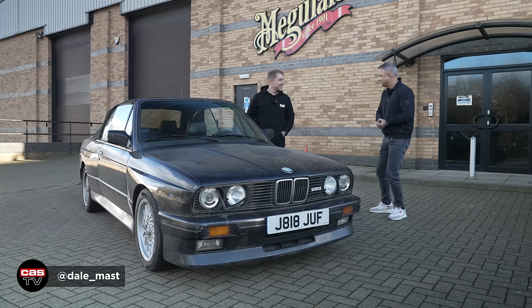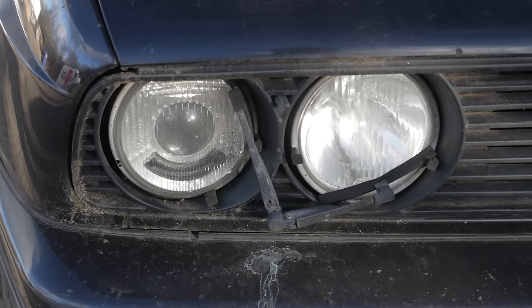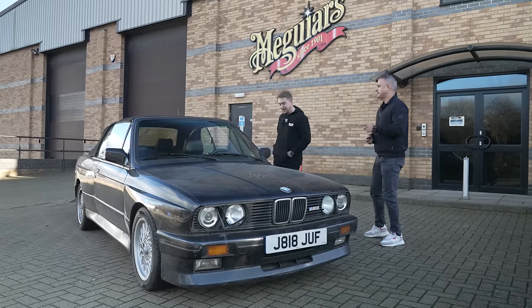Right, Dale? Yes. What do you think? It's a lot worse than it is. It's got dust, grime, mold, all the good stuff that we like to remove. All the good stuff, hey? Yeah, all the good stuff that's been protecting it. Well, the car was sitting outside, so yep.